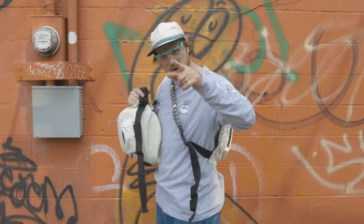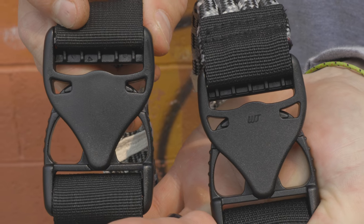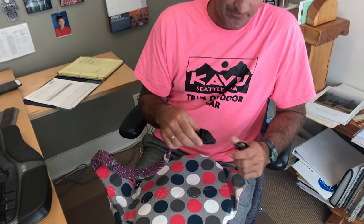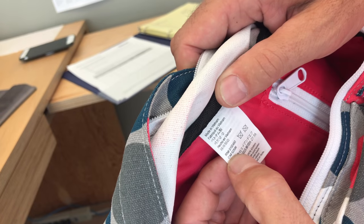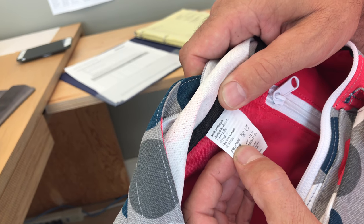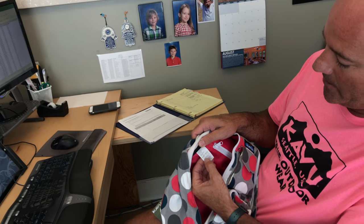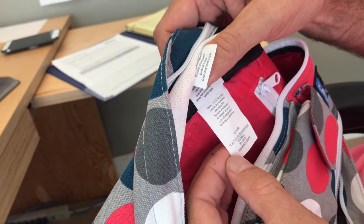Come on, man. The buckle. On the KAVU bags, we use a buckle from Wujin Plastics out of Korea. It's one of the most durable buckles we have found since we started using this. And the way you find out, it says WJ, Wujin. Our tag in here has our Canadian registration and our US registration number for manufacturing. Unless the duplicates knock that off. We also have our Japan distributor's address.